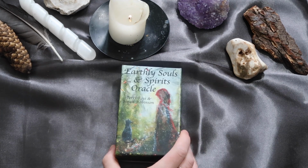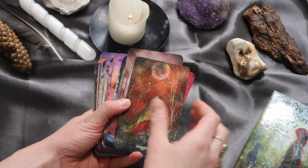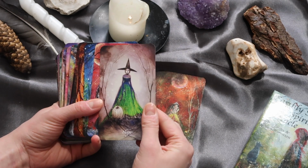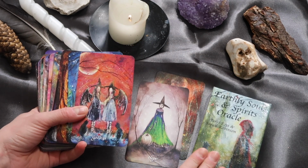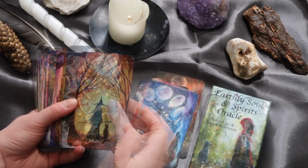The Earthy Souls and Spirits Oracle. This came out around autumn time, I mean, in terms of my decks. And I had it out all through spooky season. This is one of the independent ones. It's the last print run I think she did of this, and now this is available mass market, so that's really good. It's just stunning.